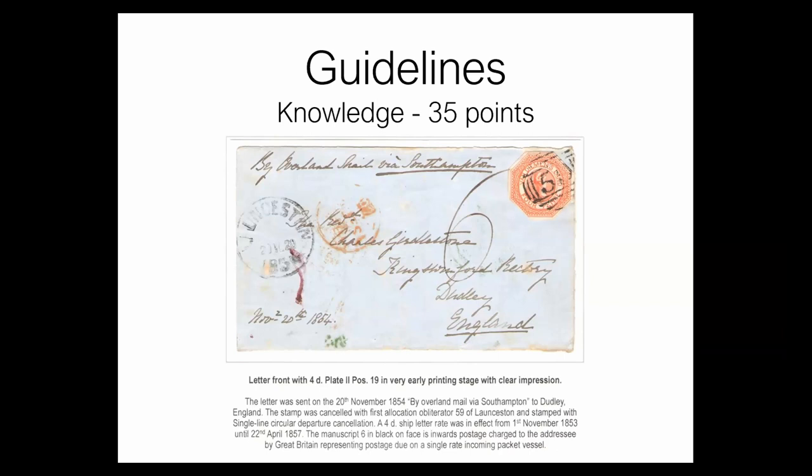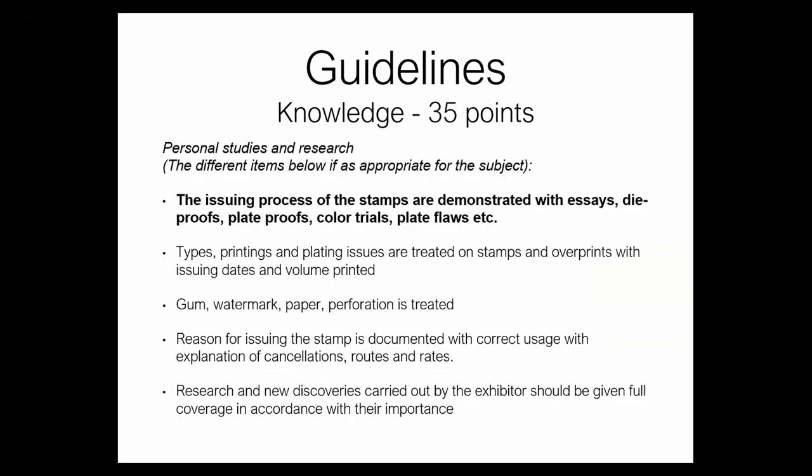And again, the judge looking at that would say, well, okay, the knowledge that he shows about this material is there, and we like it. And also you get the credit in terms of the treatment of putting the emphasis as the location of this cover in a usage. So, all right. These are some things we'll just touch on.